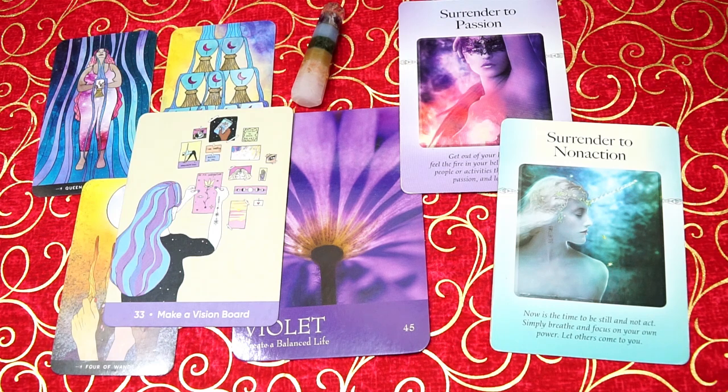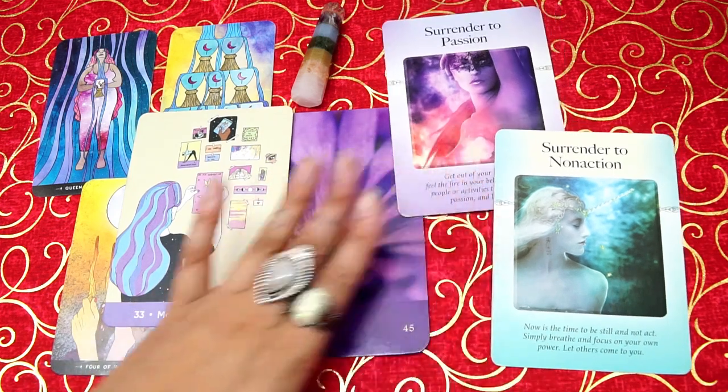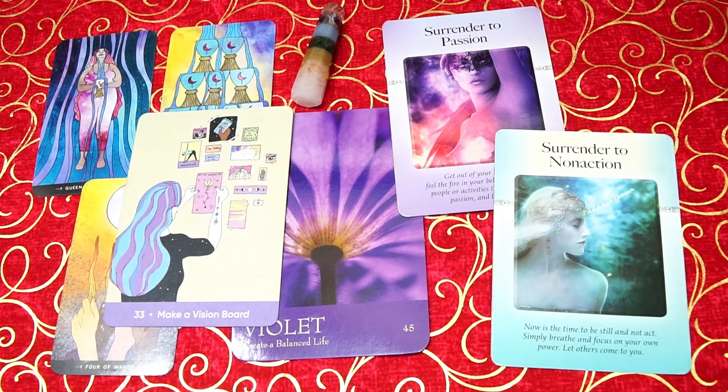So you're going to have to give your life and your ancestors and your spirit guides and the whole universe direction of where you want to go. That's why it's saying to surrender to your passion. What is your passion? Do that more. Maybe do it with your friends or family that you're going to be hanging out with.